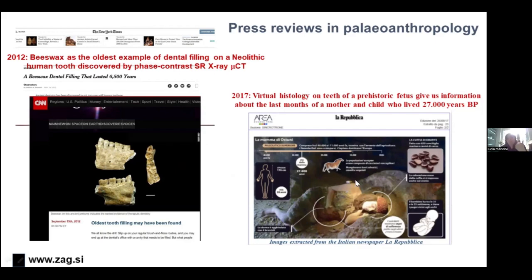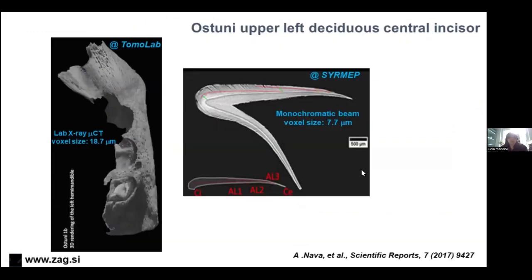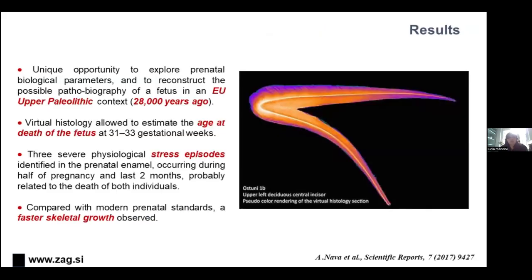This is not important for the researchers themselves who want to be famous, but it's important for the visibility of the institution and also to attract funding for further research. Okay, I can skip this, but if you are interested, this is the example of the fetus.